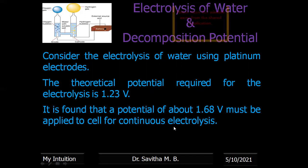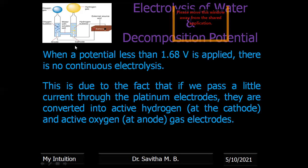And it is seen that if you supply, instead of 1.23, 1.68 volts, then continuous evolution of gases will be produced. Okay, that means 1.68 is the experimental potential, whereas 1.23 is the theoretical potential. Okay, now why does this happen?